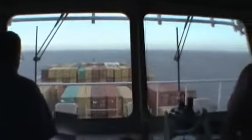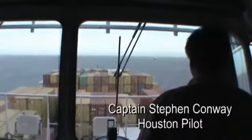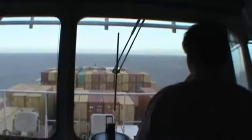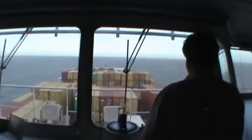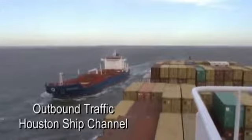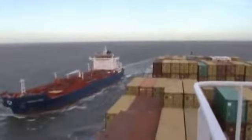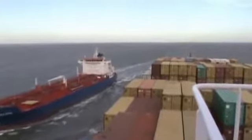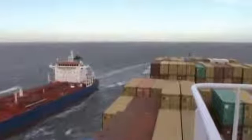The officer of the watch will be charged with applying the engine orders to the telegraph, whether we're proceeding at slow ahead, half ahead, full ahead, or stop the engine. But everybody has a part in that process of maneuvering that ship up there. The captain is ultimately in charge, and the pilot is there to assist the captain in safe passage of that vessel up the channel.